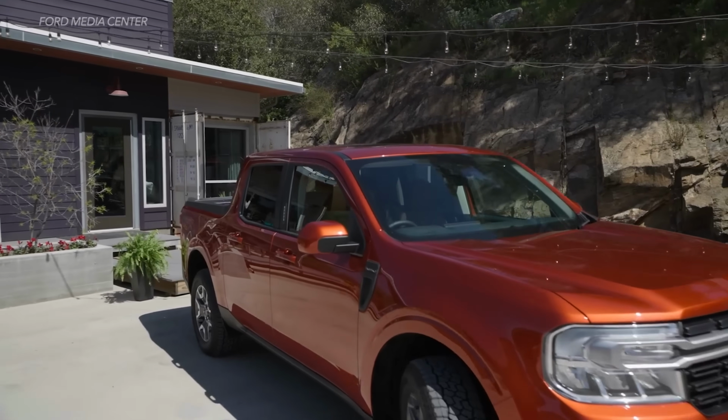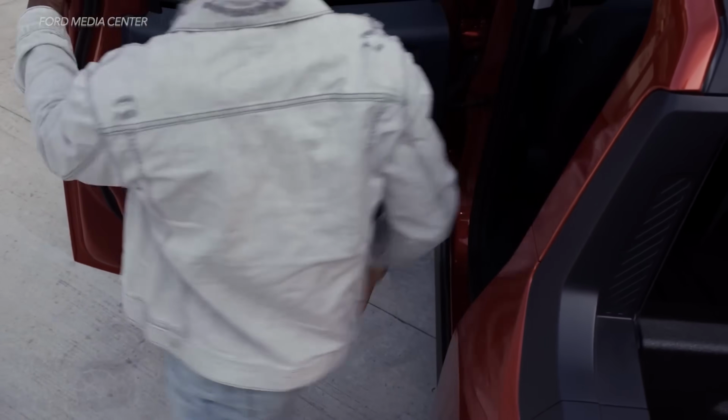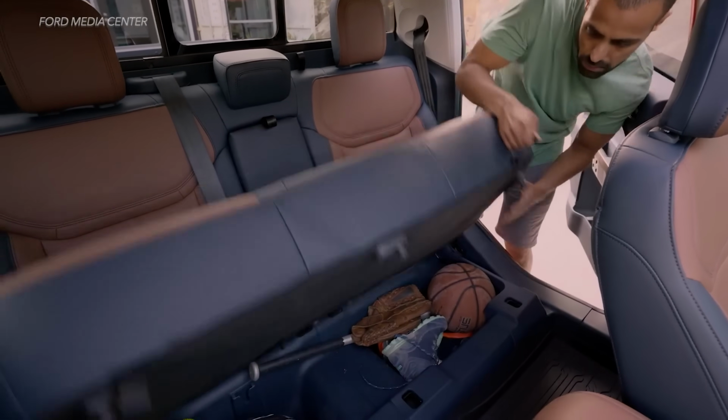Then there are the crew cabs. Basically, they have 4 standard doors that open to 2 full rows of seating. The crew cab is pretty much like a 4-door sedan plus a bed. But at best, a crew cab truck can seat up to 6 people.